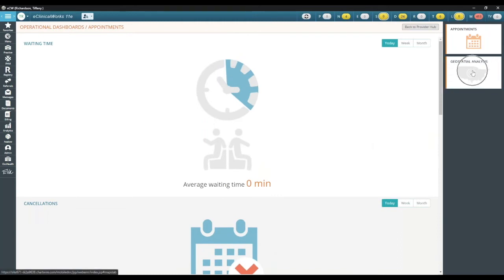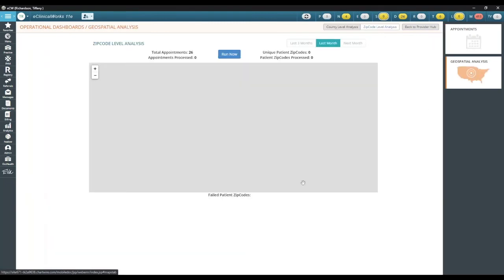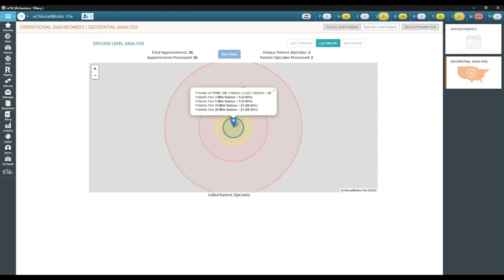And then you also have the geospatial analysis, and then select Run Now, and you can see the radius of your patients within your practice area.